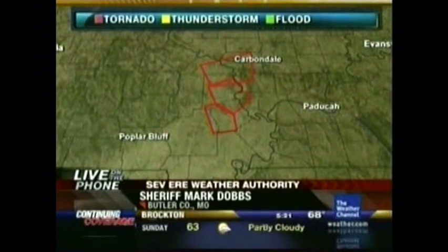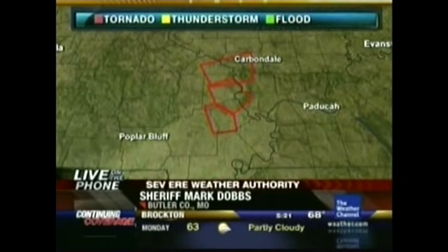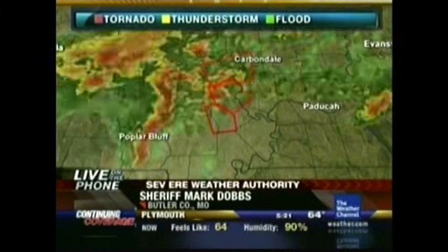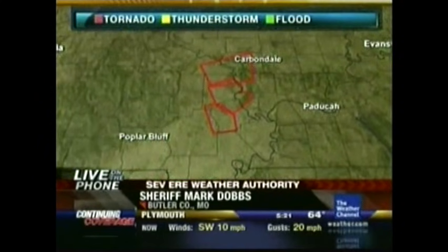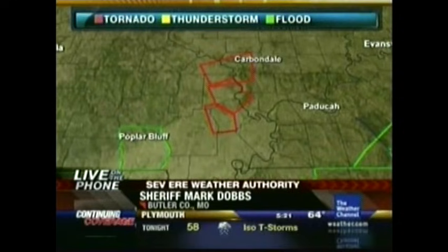Let's talk a little bit more about the high water rescues. People obviously getting into trouble if they try to drive through water-covered roadways. Has that been the biggest problem? It has. That's been one of the two things, driving in the high water and people remaining in their homes in the high water. All right, it's just a double threat there today.